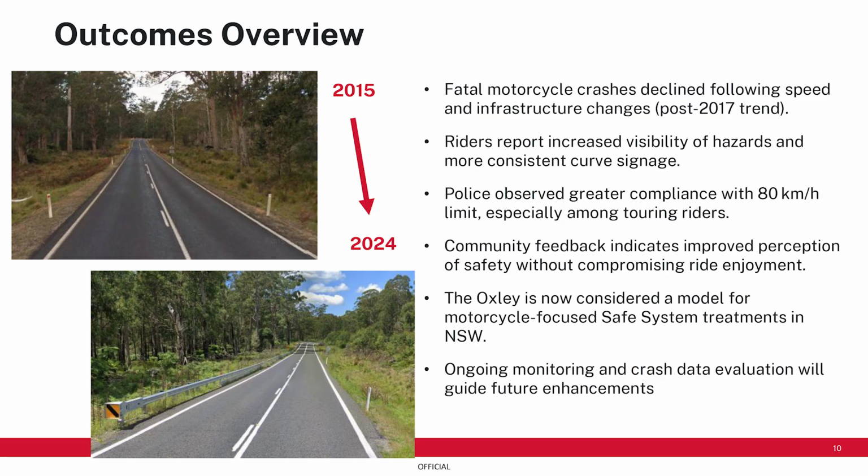So the results speak for themselves. Since these interventions have been placed, fatal motorcycle crashes have dropped. Riders report feeling safer with better hazard visibility and signage. Police reports improve compliance with the 80k speed limit, particularly among touring riders. But importantly, local communities feel that safety has been improved without wrecking the ride. That is quite a hard balance to strike, but it's critical for public acceptance.